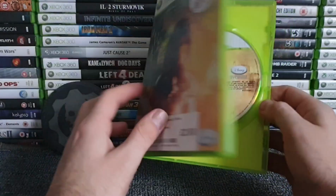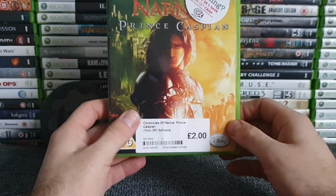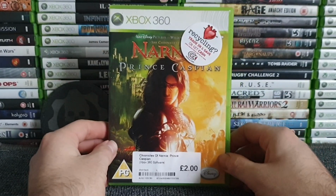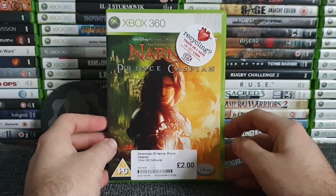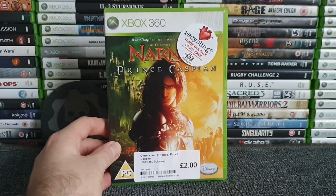But for the Chronicles of Narnia, Prince Caspian, for £2, I was quite happy that the manual was in there. As I say, don't see it around very often, so I thought I'd nab it there and then and tick another one off the extensive list.